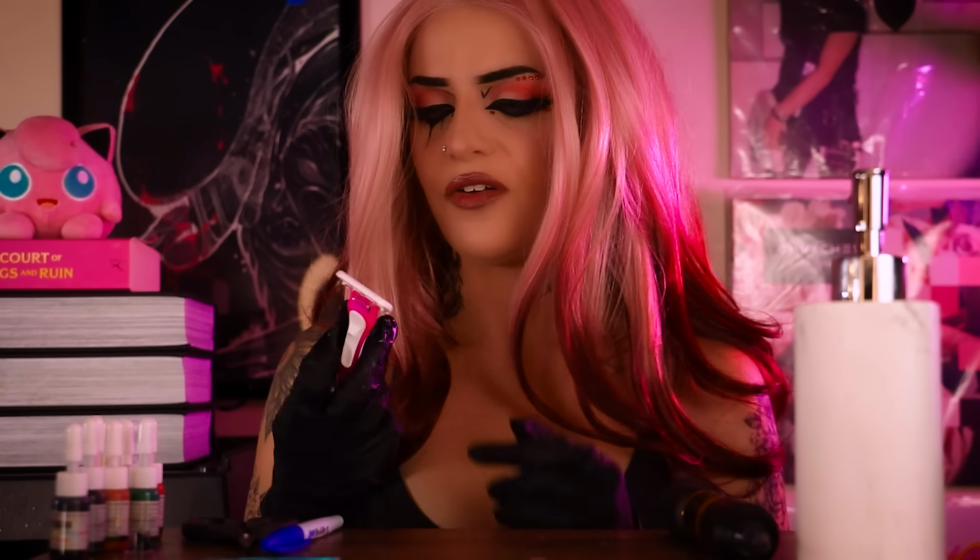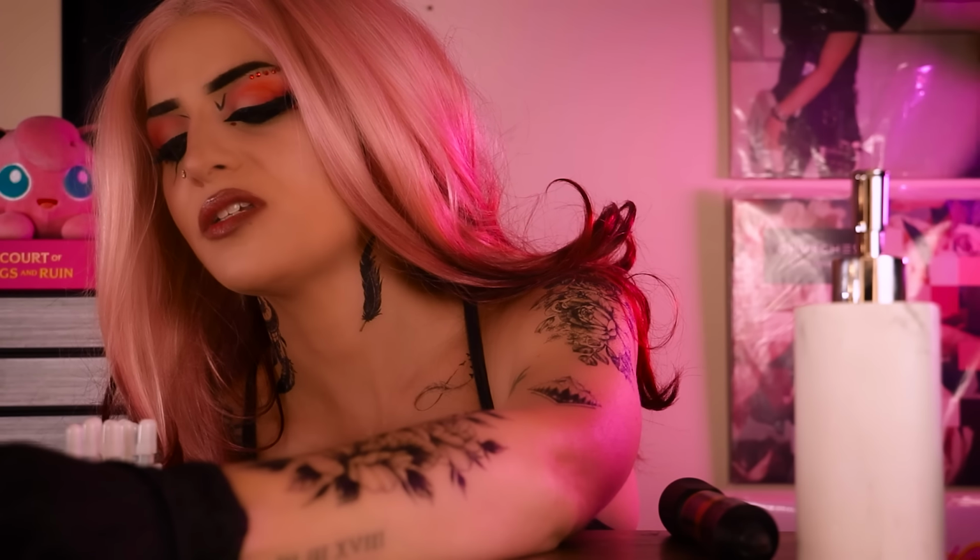Now we're going to go ahead and shave off the area here. We just don't want hair or anything in the way. Alright, so just hold it out right here and I'm just going to shave it. Good. See, it's not so bad. I've never had anyone shave your arm before.